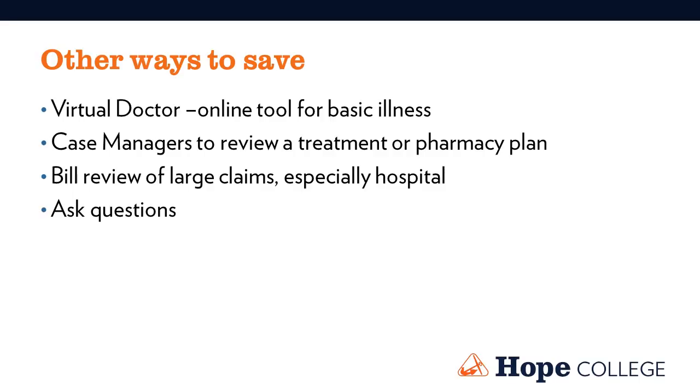Again, remember, your doctor is often not thinking about what the drug costs for you or the group plan. So do your homework and bring the questions. And if changing to a different drug doesn't affect your treatment, your doctor will be more than willing to work with you. We have found that hospitals and doctors are very willing to work with us.